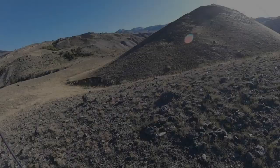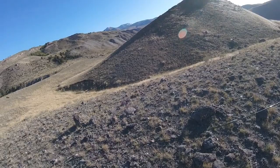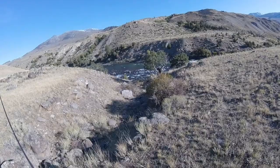Hey guys, check this out. Got some antelope right there, two does and a buck watching us. You guys can't see because it's so far away with the GoPro camera, but they're only about maybe 40 yards away from us. The buck might be 50, 60, if that. Nice scenery. Okay guys, there's the Yellowstone, where we're going.